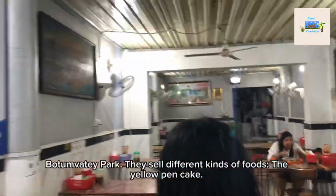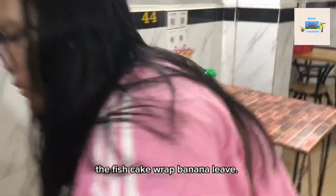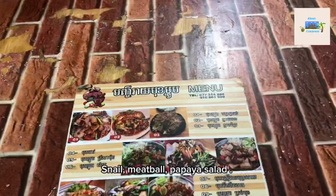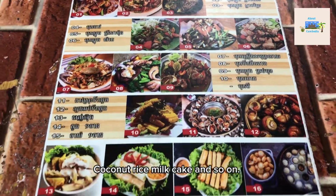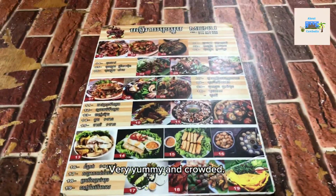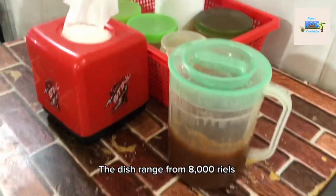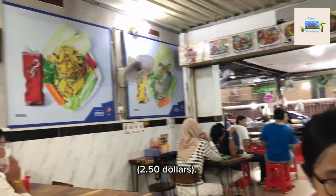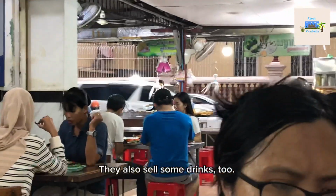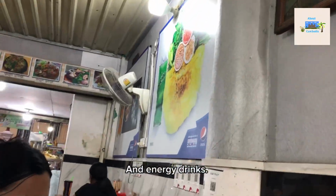They sell different kinds of foods. The yellow pancake, the fish cake wrapped in banana leaf, snail meatball, papaya salad, spring roll, coconut rice milk cake, and so on. Very yummy and crowded. The dishes range from 8,000 riels, $2, to 10,000 riels, $2.50. They also sell some drinks too, including popular sugar cane juice and energy drinks.